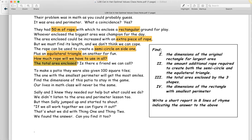So the first part of these are going to refer to that one. The dimensions of the original rectangle for the largest area. So take that 50 meters of rope. What rectangle will enclose the largest area? Then the amount of additional rope that you need, because you're going to put a semicircle and equilateral triangle on 2 of the sides. Then the total area enclosed by those 3 shapes, and all of that's from that stanza.